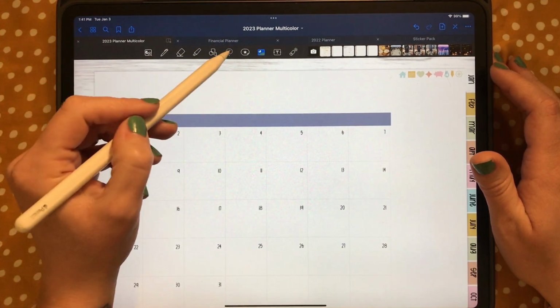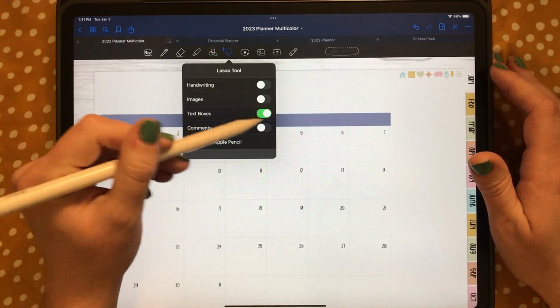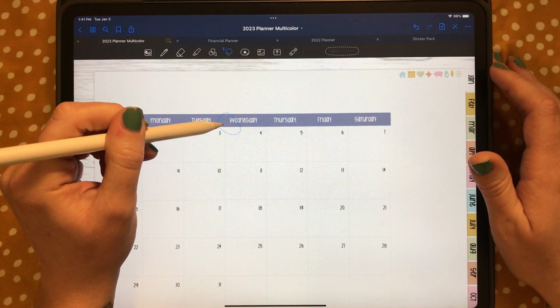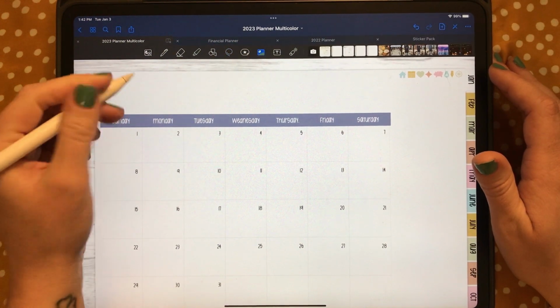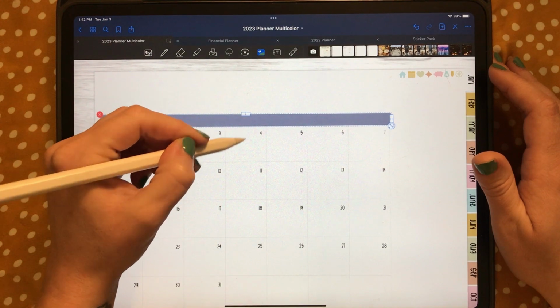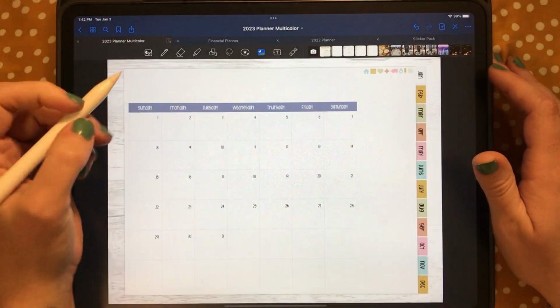And once you're happy with that, you can just grab your lasso tool, make sure text boxes is the only one turned on, select these, and just slide them up. Beautiful. Okay, and now I do think I want this to be just a little bit narrower. So I'm just gonna make that smaller. Okay, and I'm happy with that, and now I can go in with my numbers and place them here.